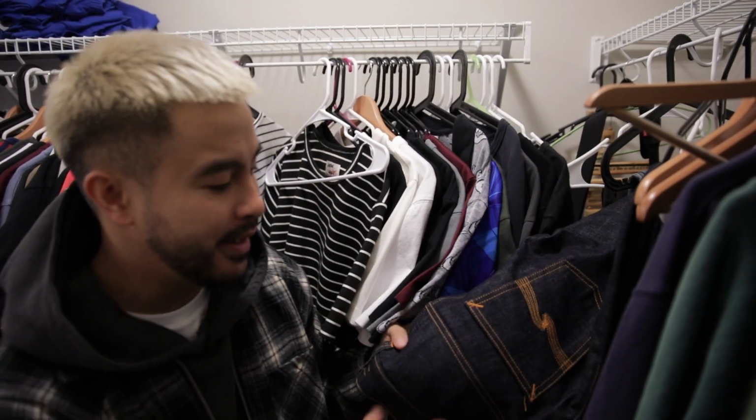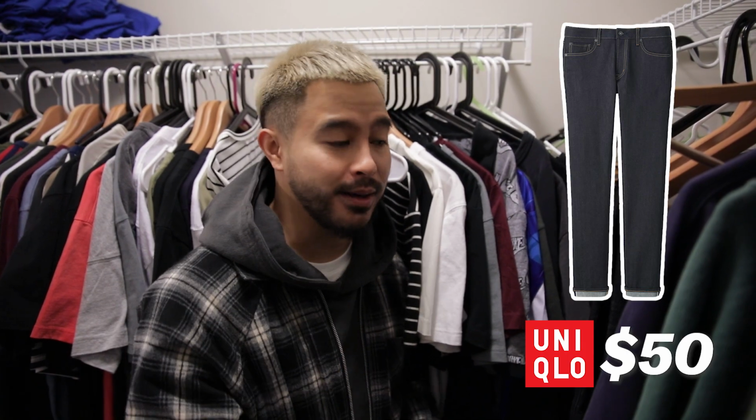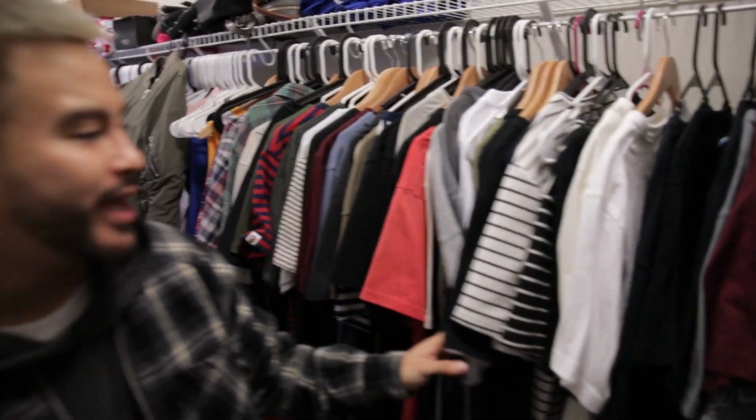Also have these nudies right here. Always good to have raw denim in your collection. And if you guys are a little bit more on a budget, I recommend Uniqlo's raw denim. It's pretty good. So in this section right here, we got my t-shirts.